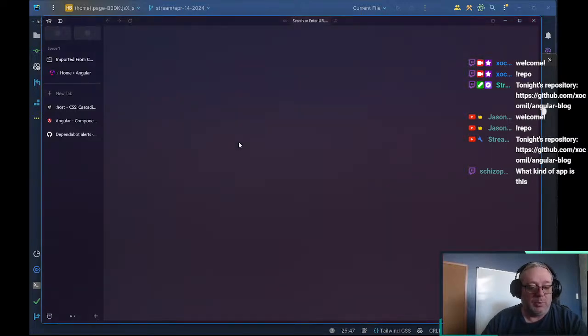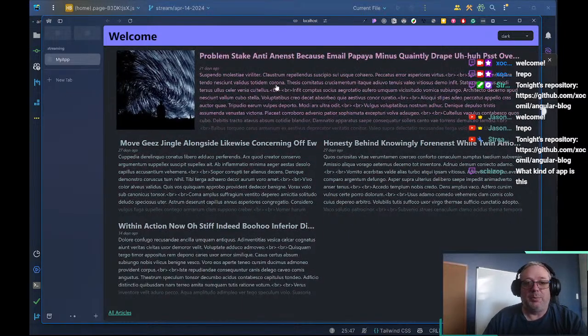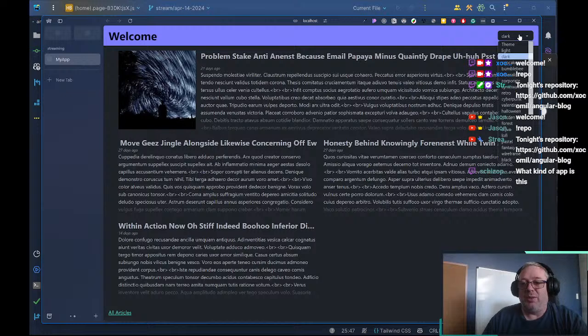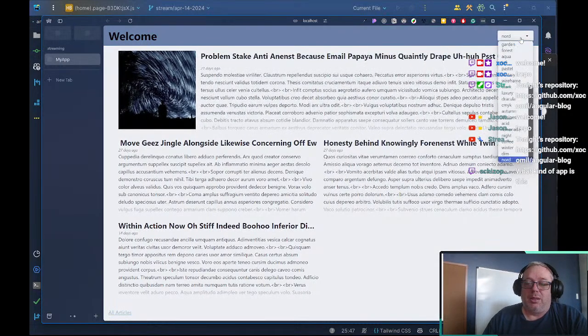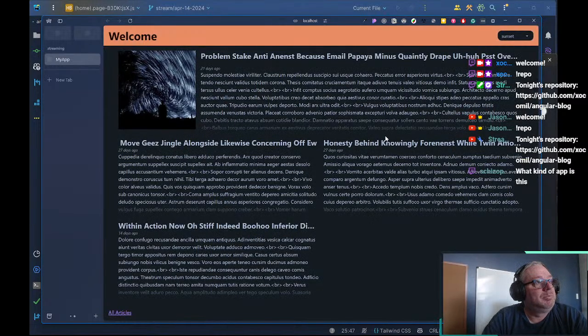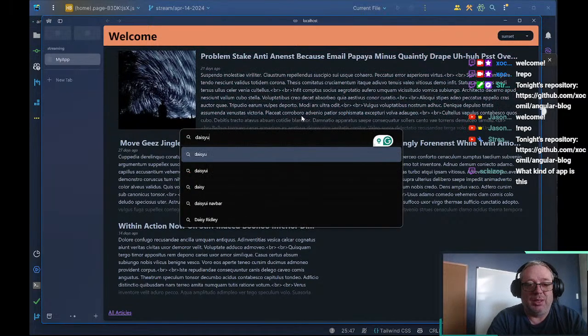Yeah, we're building a blog, and we've got all the layout stuff in place. And we've added theming stuff to it. So we're using Daisy UI. And Daisy UI has a whole bunch of themes built in. And you can actually create your own themes too, right? So if we go here and we go Daisy UI.